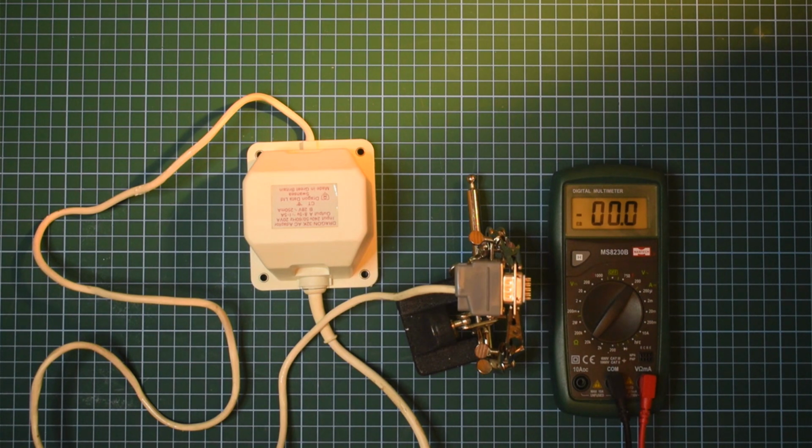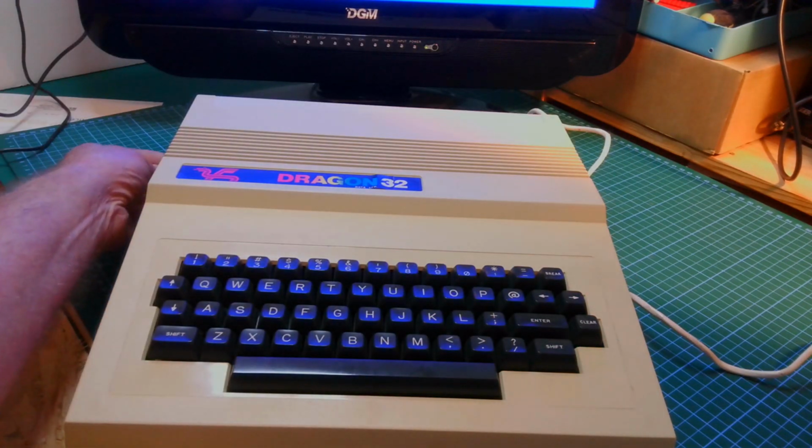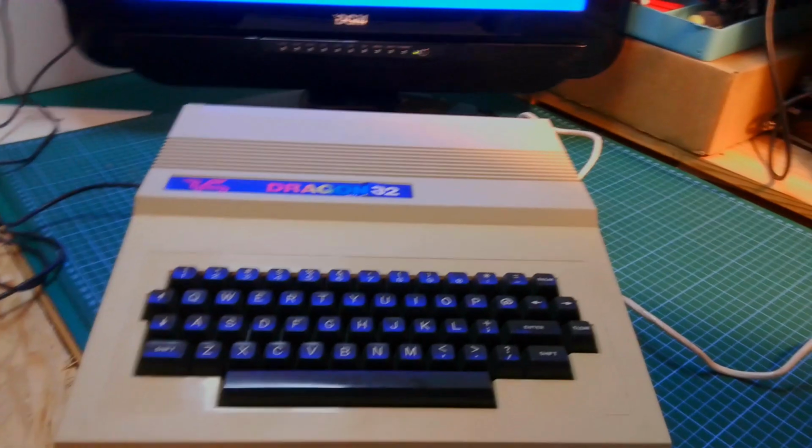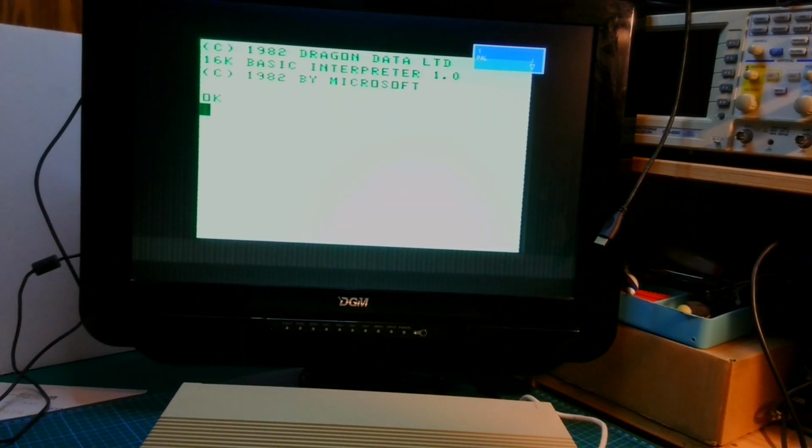So I'm now going to get the Dragon 32 computer on my workbench and power it up and see if we can get some video. Right, I have the Dragon 32 back on my workbench. I have the power connected to it, also have the RF video lead. So I'm just going to power it up. And look at that. Amazingly, this Dragon 32, which has been in a loft for 35 years, basically powers up. And although you can't see it, the screen looks a little bit green, but I'm impressed that after 35 years this still looks good.